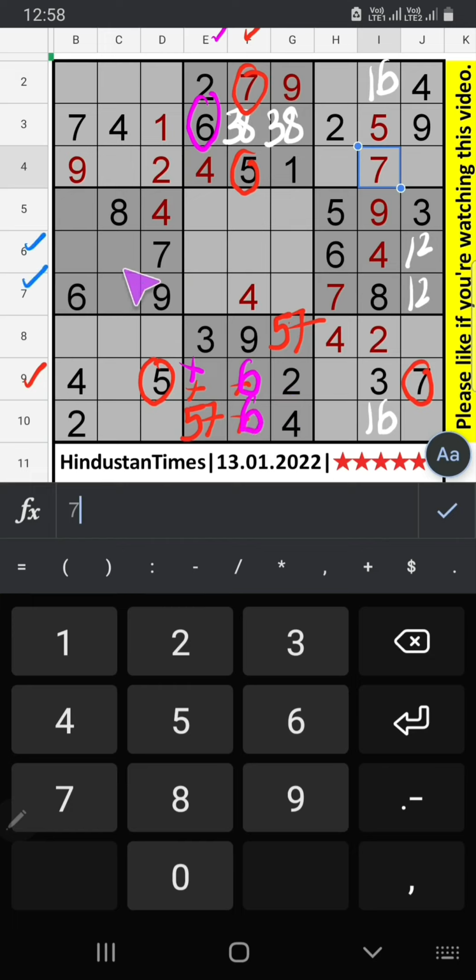6th row and 7th row, we have 6. Column E and column F also we have 6. So 6 can't come in these cells. Then 6 is confirmed here. 6th row and 7th row, we have 7. So 7 can't come in these cells. Then 7 is confirmed here. Then 5 is here.